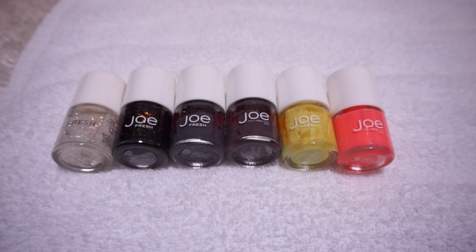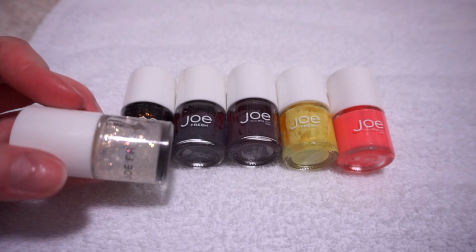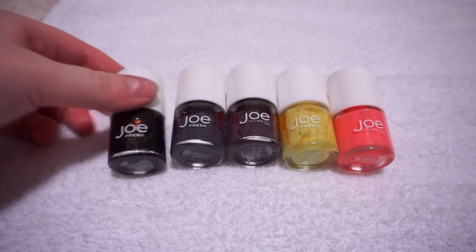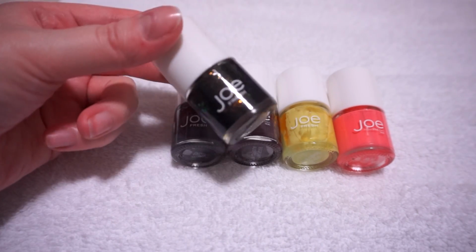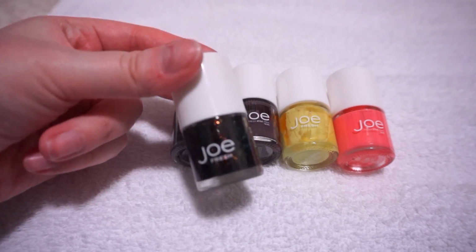I don't know that you can find Joe Fresh outside of Canada, can you? I get my Joe Fresh stuff from Superstore. I tend to keep these little flaky nail polishes because I think they look very nice as toppers. So this one I am gonna keep. I don't think I'm gonna keep the dark one. I wasn't a huge fan, and I don't see my sister-in-law wearing it either, so I'm gonna toss this one.